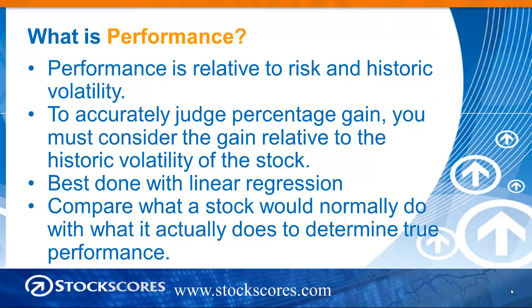2013. This week's topic: what is performance? When judging the performance of a trade, most people look simply at percentage gain or perhaps dollar gain. But really, performance is relative to risk and the historic volatility of a stock.